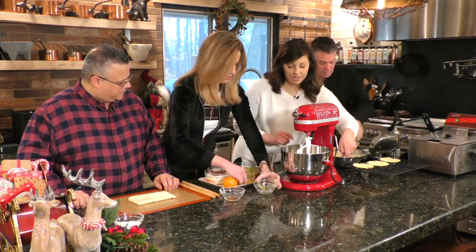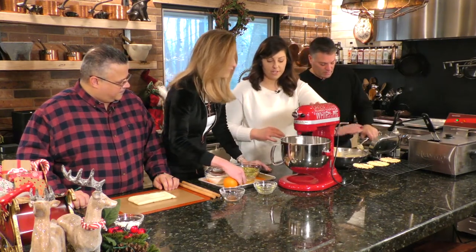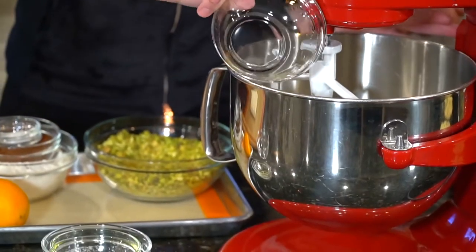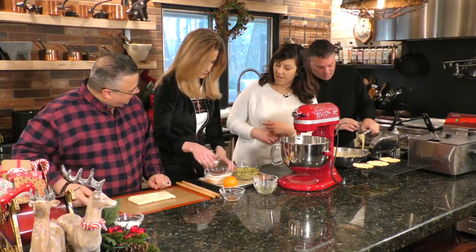Then you're going to start the mixer, and you're just going to quickly combine it. We're just going to turn it on real quick. And then from there, we're going to add our eggs. Now, Amanda, do you have to have a stand mixer to use this, or can you use the old-fashioned one like Grandma had? Yeah, you could use the old-fashioned.